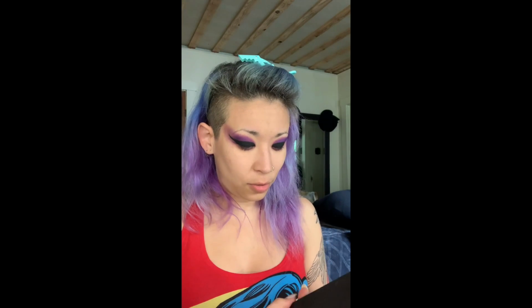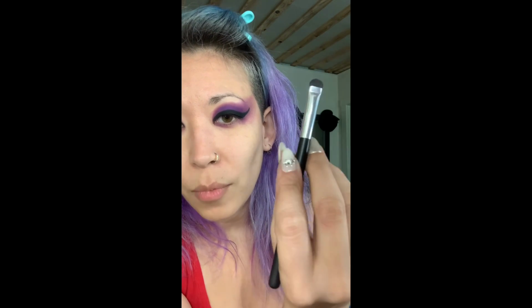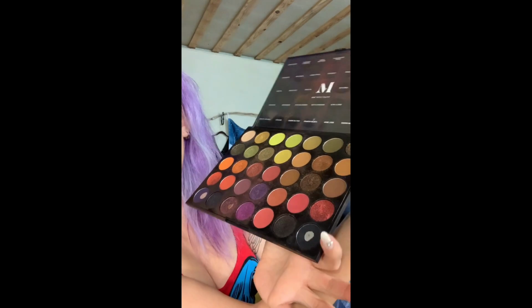So the next thing we're going to do at this point is put a little bit of black powder over the eyeliner, and I find that helps to set the liner so that it gives it a little bit of extra staying power. For this, I use this smaller brush, and it has that nice curve at the top, but it's pretty thin in comparison. And for this, I'm going back to this Morphe Boss Mood palette, and there's a really nice black color in there that I like called Black Magic, just a plain black color, and you can see that I use it quite frequently.